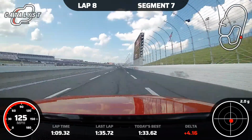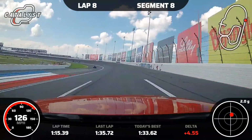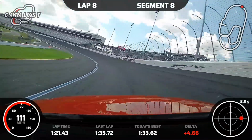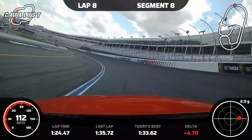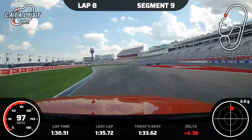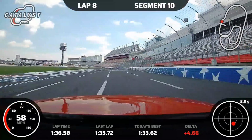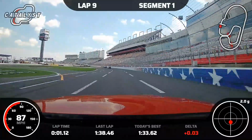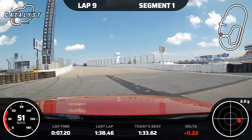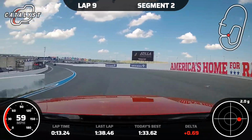Alright, past the Honda. Again, definitely dominating Honda. I'm sure it's my incredible driving skills and not the almost triple horsepower advantage. Braked a little bit too late there, almost got a little in trouble. Paid for it. There we go.